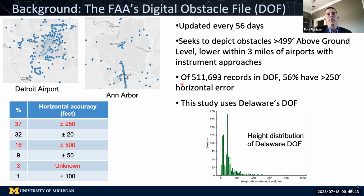It's noteworthy that of the 500,000 records which are in DOF, which don't necessarily include all obstacles, 56 have a significant horizontal error greater than 250 feet, as you can see here for the distribution. And the study that we're going to, our results are going to be focusing on Delaware's DOF, which has this height distribution of vertical structures. You can see that most of them are less than 400 feet, with 1 to 1,000 foot obstacles, but the majority of them are relatively short.